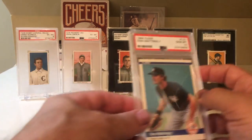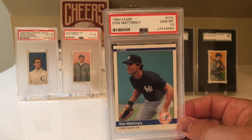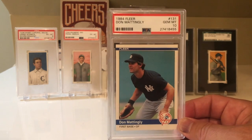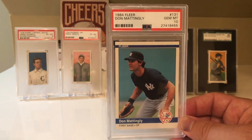And at number 41 is the Don Mattingly 84 Fleer in a PSA 10. And I picked up the 84 Donruss in a PSA 10 and the Tiffany, which you'll see in a little bit. So I had to pick up the Fleer, and that is number 41.